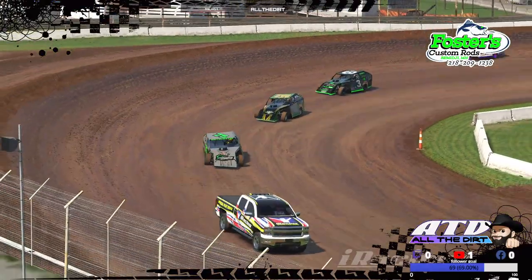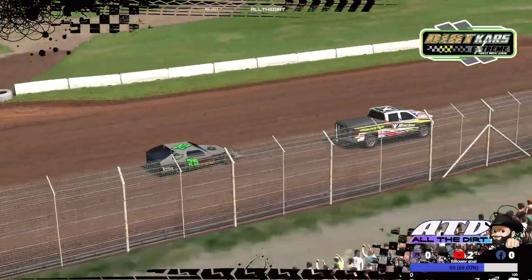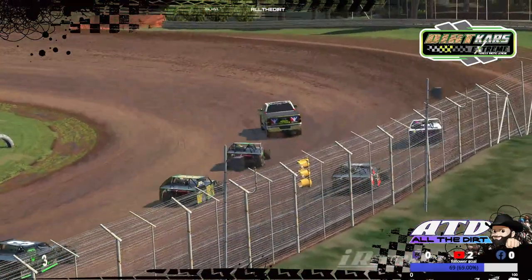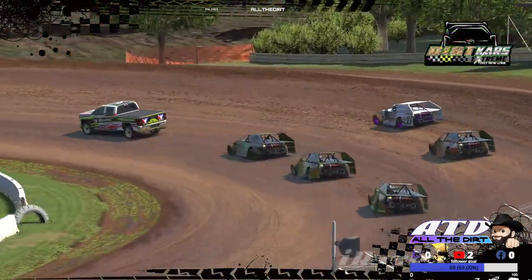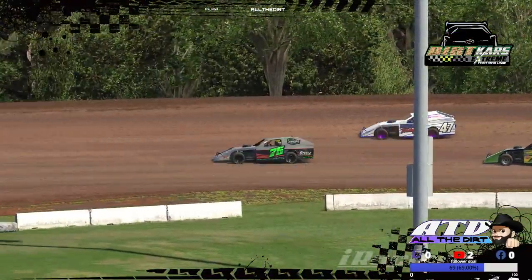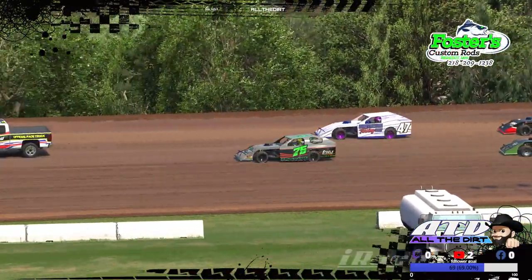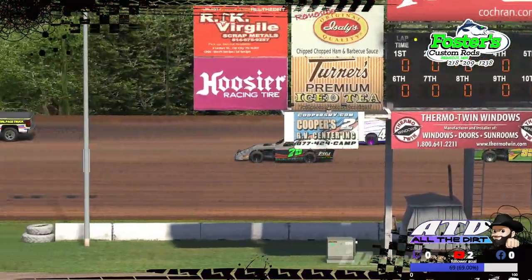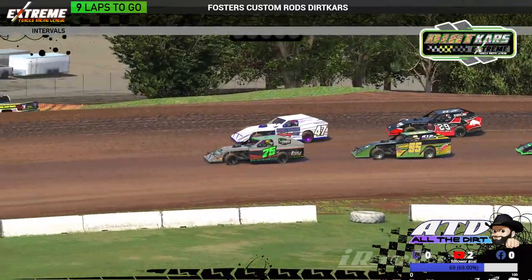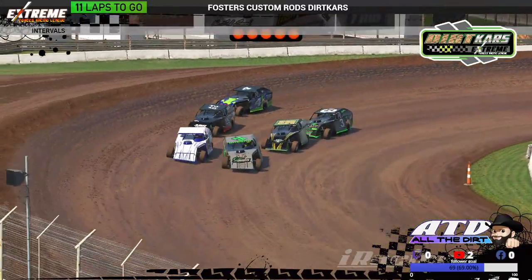All right, track temperature is 70 degrees. It's going to be a great night of racing here in Lernerville. Ben Morrow is going to lead us to green coming out of turn number four. Rubelman on the outside of him. Green flag is in the air.